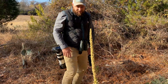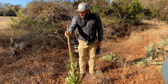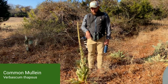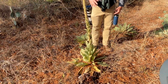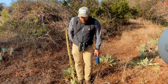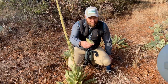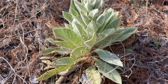But okay, so this tall stalked plant here is called common mullein. It's actually an exotic. It's not native to the hill country, but it is here. It's here to stay. It's all over the place, and I don't know that it necessarily creates a lot of problems. A couple of the benefits is that you have a super duper soft leaf with a lot of fuzz and frizz on it.